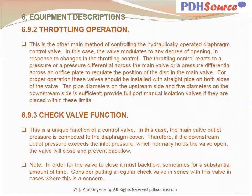Throttling is the other main mode of operation for controlling the hydraulically operated diaphragm control valve. In this case, the valve modulates to any degree of opening in response to changes in the throttling control. The throttling control reacts to a pressure or a pressure differential across the main valve, or a pressure differential across an orifice plate, to regulate the position of the disc in the main valve.